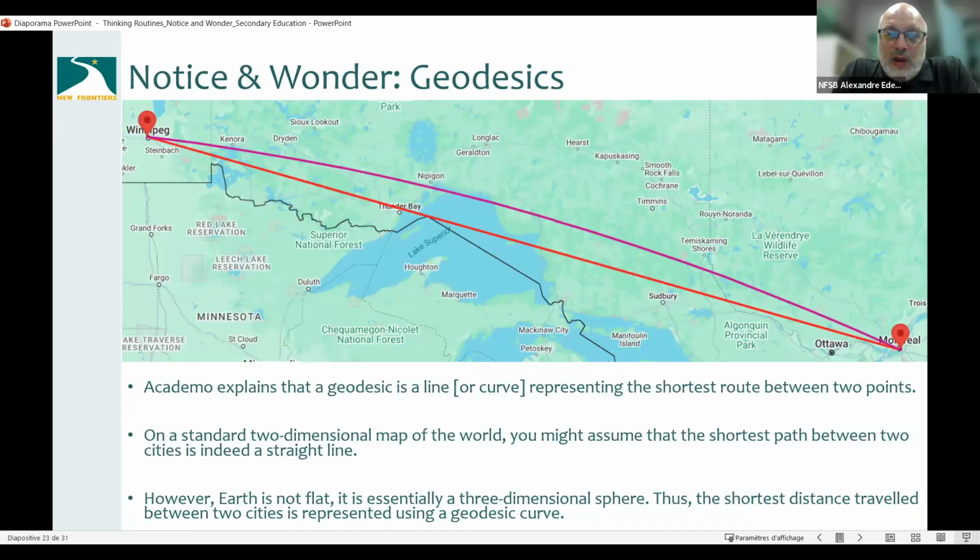A quick example of notice and wonder activities that you could create for your students, using a little bit of geography that could potentially interest them. So looking at geodesics. In this case, a geodesic is basically a line or a curve that represents the shortest route between 2 points on Earth.